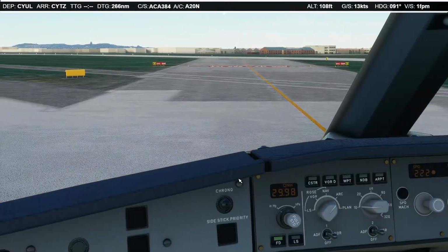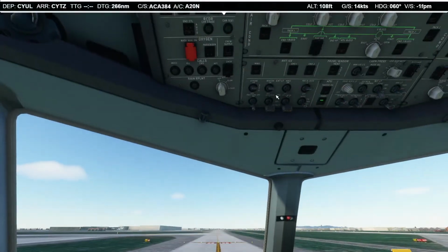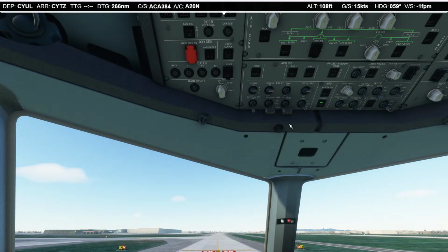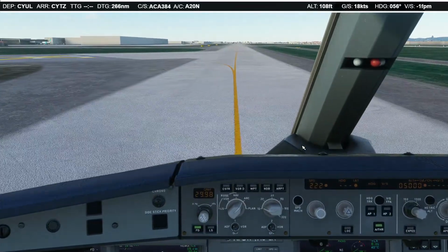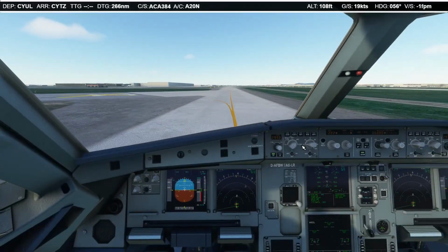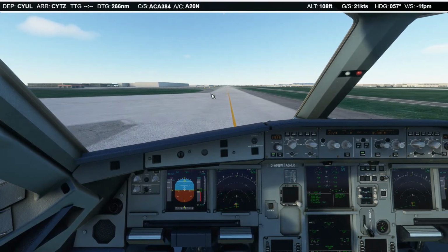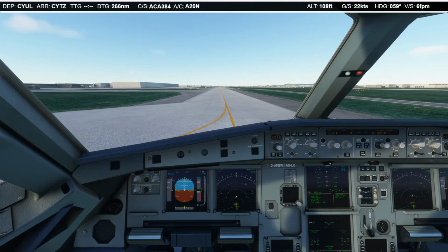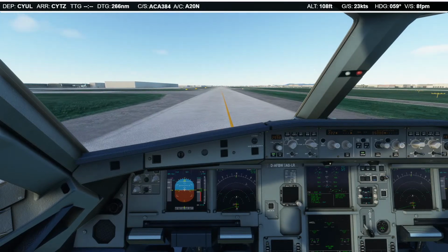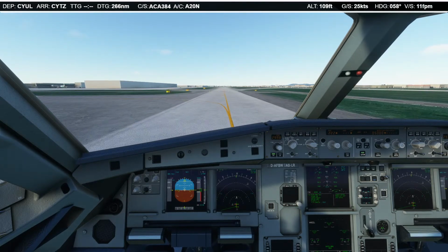And we've been cleared to cross runway 28, so we don't have to wait here. But because we are crossing a runway, our strobe lights have to be on, which they are. Alright. Prop on, yes. We're just taxiing down to runway 24 left.